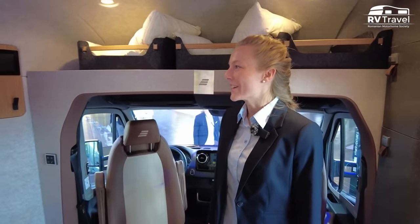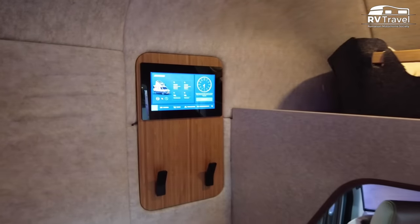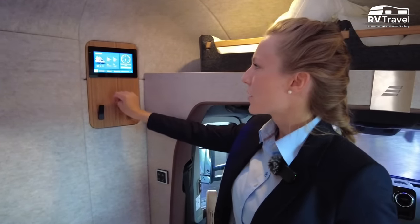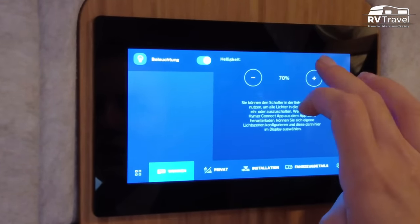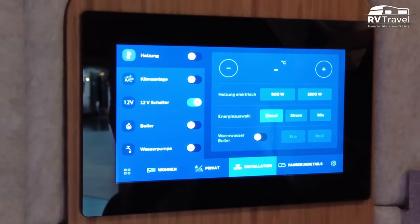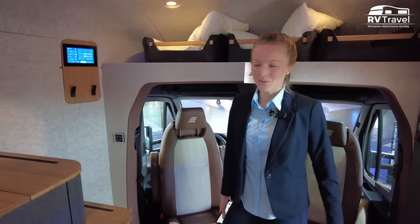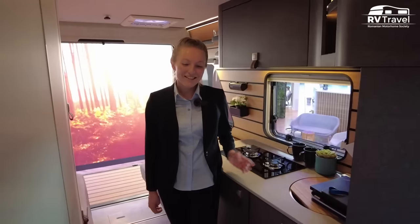So this car, the Venture S, is fully connected. We've got the 7-inch display in here, and you also have the Hymer Connect app on your smartphone. This app and the display allow you to look after the fresh water, the wastewater, check whether your batteries are full. You can also switch the lights on and off, you can dim them. There are so many things to do here. You can build in scenarios, you can switch on the aircon, switch it off, switch on the heating, even from a distance, so you can switch on your heating when you come home. It's nice and warm. So many things to do with that one, which is also a nice highlight of the car. So let's look outside the car.